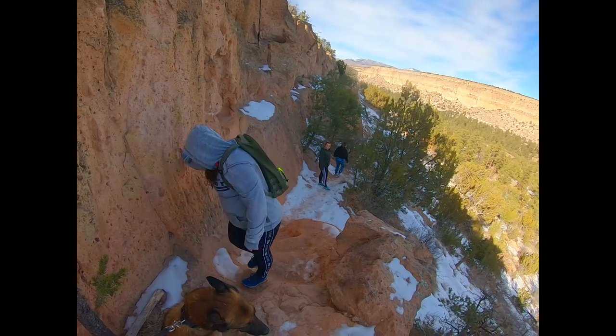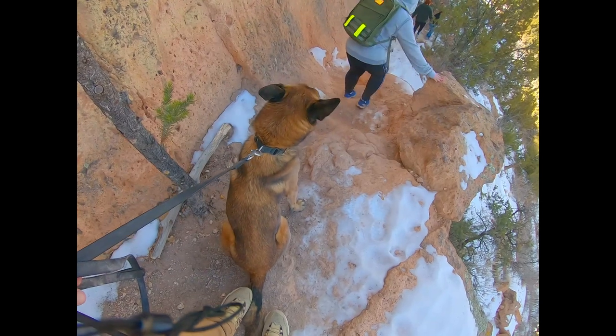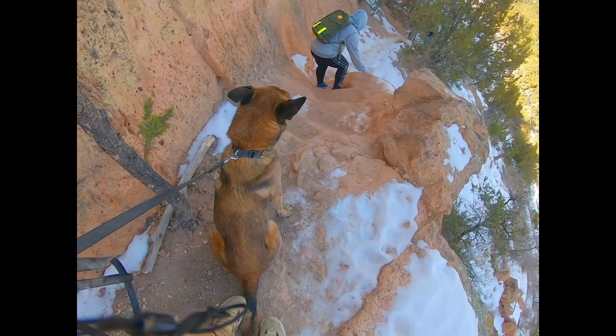We were on the trail in January, so on the northern facing side there was definitely some snow, so we had to be careful climbing down this way to not slip and fall, as you can see.